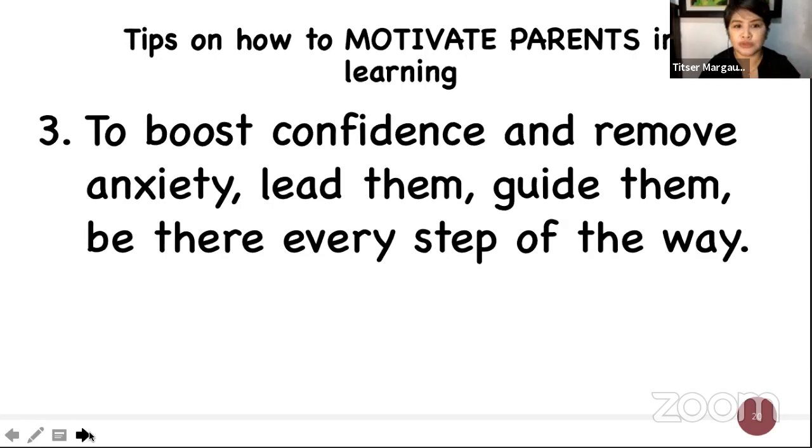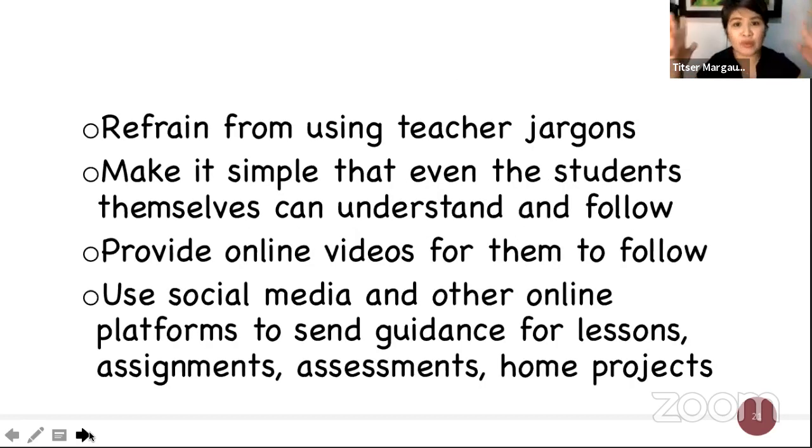And how are we going to do that? This is one thing which is very simple, but I think very effective. First is refrain from using teacher jargon. Mga ka-Vibal, ka-teach, wag na lang po tayong gumamit ng mga terms na tayong mga kaguruan lamang ang nakakaintindi. Let us use layman's terms for our parents so that they will not be overwhelmed. Next, make it simple.